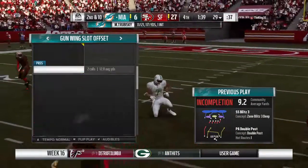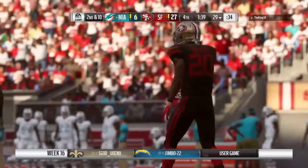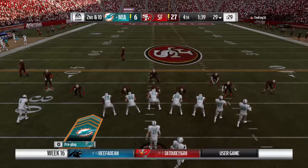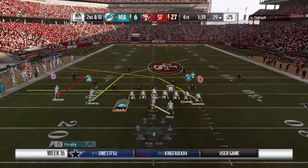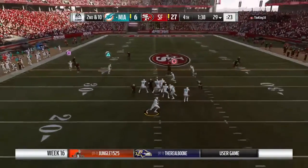Meanwhile, they take a shot to start the drive, but this is going to wind up incomplete. Definitely desperation time. This just looks like, hey, throw it down there, hope that your guy can make a play. You want him to make a play, but if not, maybe you get a pass interference call, and you know in the NFL, that's a spot foul. You get all that yardage. That would be a big play.